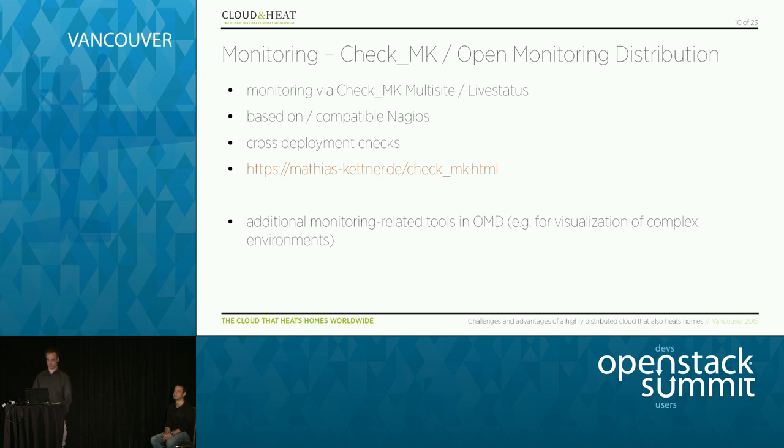Okay, some more details on the monitoring we use. At Cloud&Heat, we use the Open Monitoring Distribution, specifically mostly CheckMK from this one. The system is based on or compatible with Nagios, so you can use a lot of the Nagios checks already out there. So you don't have to write new checks if there's already something out there, for example, a RabbitMQ check or something. There's no need to rewrite these checks. You can just use them. And the Open Monitoring Distribution also provides some other nice monitoring tools like NagVis or PNP4Nagios for visualization, for example.